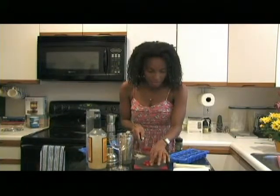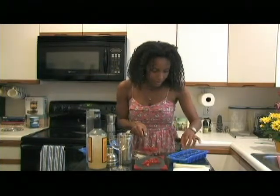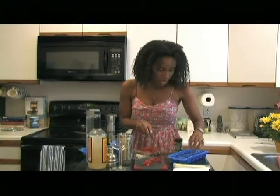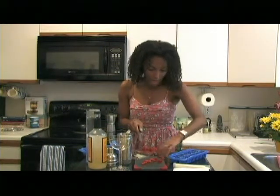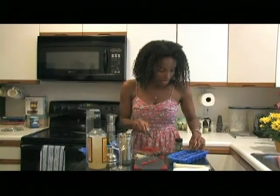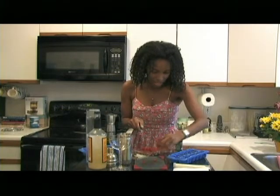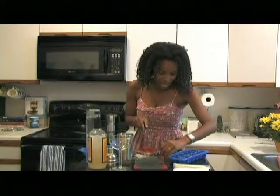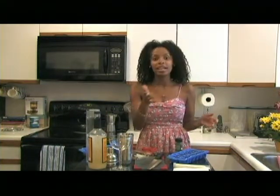So I've got my little berry pits here. And what I do is I just drop 1 into each ice cube section. Now, if you want to have a lot in each piece, you can totally do 2 or 3 chunks in each cube. It's up to you. Sometimes if I have extra, which I have a couple here, I'll drop them into some of the other ones I feel need a little more. And then you freeze these the same way you freeze your ice cubes.